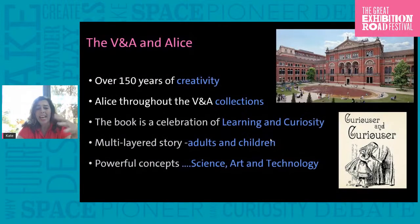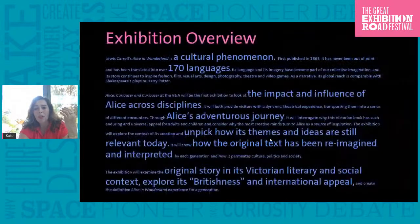So the V&A and Alice, we have the same timeline, 150 years of creativity. You can find Alice through the V&A collections. The books are a kind of fascinating exploration of learning and curiosity. They work for adults and children. And what fascinated me from the outset was the relationship of science and art and the powerful concepts within the book.